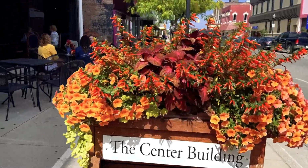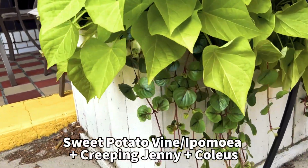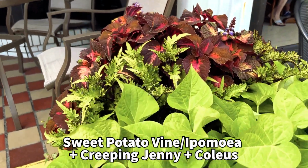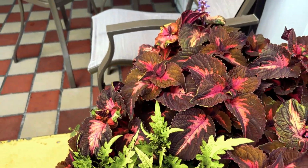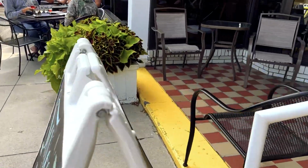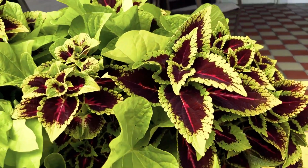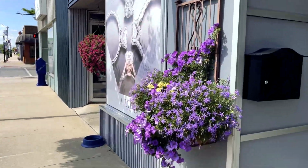On the street side, we repeat those same plants, and then over here we've got planters with some sweet potato vine, that beautiful creeping Jenny, the dark green variety, and then some coleus. And in this area they don't have flowering plants because with the outdoor seating for the restaurant there, they don't want to have bees there because a lot of people have allergies and it could be dangerous. But look at that sweet potato vine, it's huge, and look at that Alligator Alley coleus. Beautiful things inside and out.